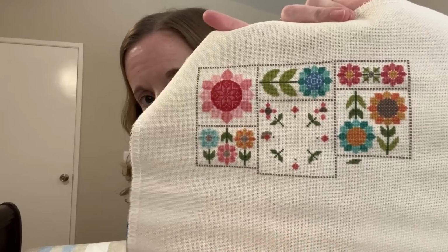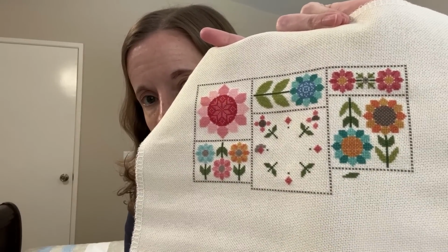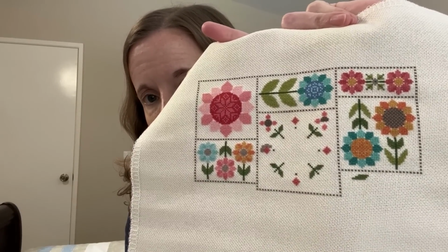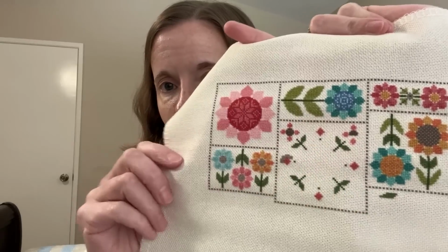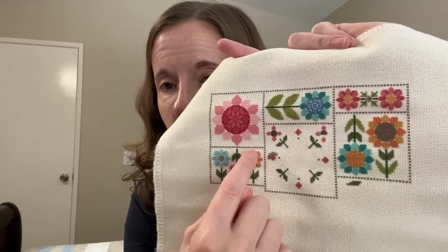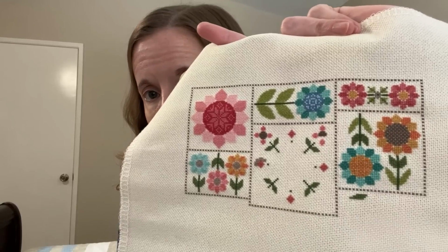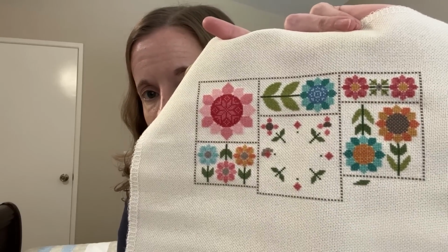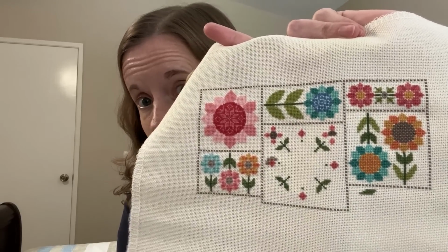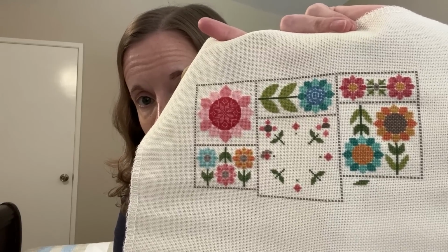Super fun. So I finished the petals on that flower, and so February is started because as I was finishing lengths of thread in these other ones, if I had thread left on my needle, I finished them out in here. So it is started. So even though it's large, it's not starting from scratch, so that's good. So we'll see how I go with that one.